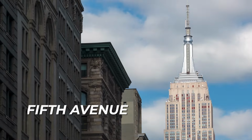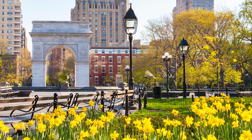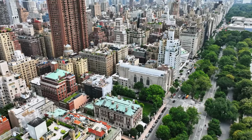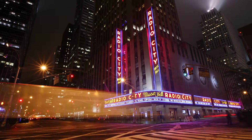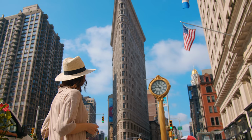Number 14. Stroll the famous 5th Avenue. This stretch runs from Washington Square Park in Greenwich Village to Harlem. There is so much to see: shops, museums, and iconic sites like Radio City Music Hall or Rockefeller Center. It has a little of everything that's great about New York.